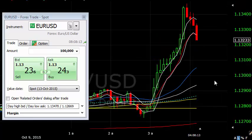Okay, just back finally, and looking like we'll trade this euro dollar. We'll give this one a go. It's done an extreme up here, and it's done a pullback. It's had a good run this morning. We'll see if it can have a go. So let's get some in.